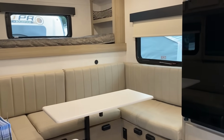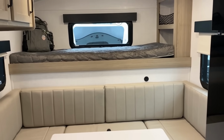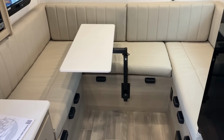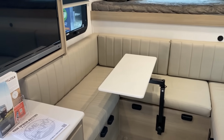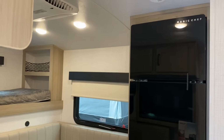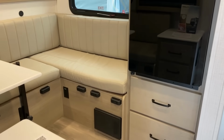What they did here is they gave it a dinette with a Lagun table and a dedicated single bed above. And that's why I look at this and think, this looks like just a little solo dude or a single lady cruising around enjoying our great country, seeing the sights and the sounds and all that kind of stuff.